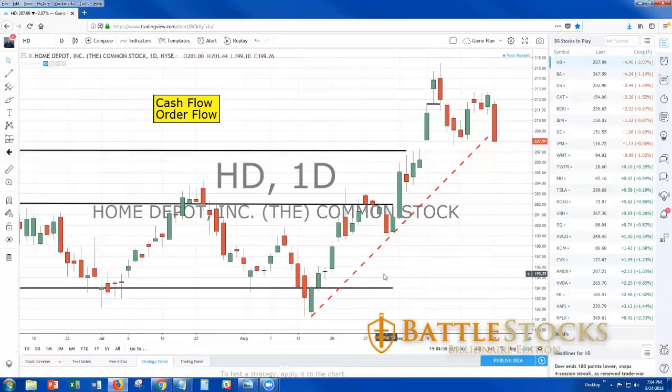I like to say order flow because I like everybody to visualize behind the charts that there's actually buying going on. Order flow means large flow of orders creating this move from 191 up to 215.5. So that's the longer term order flow. Cash flow would be a trade decision that you make only on the shorter time frame.